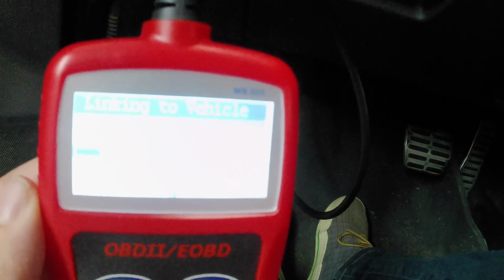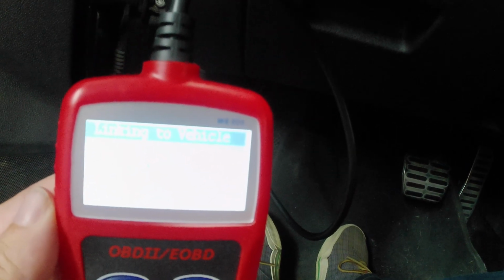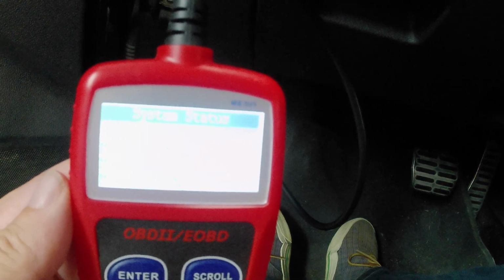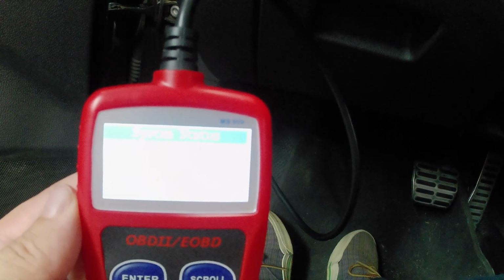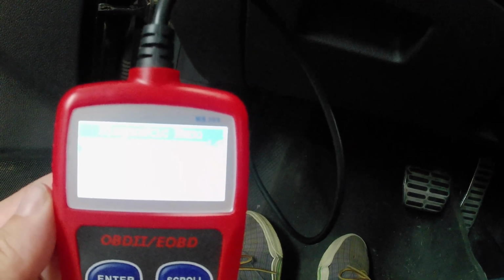Again, the Passat does have both a check engine and an intermittent EPC light. So I'm going to throw this on the scanner, take a look to see if I can find out what's going on with the car. So let's go ahead and scan the vehicle and see if we pop any codes here and find out why that light was on. And it says 0 codes found.